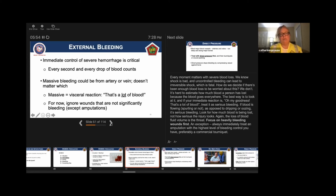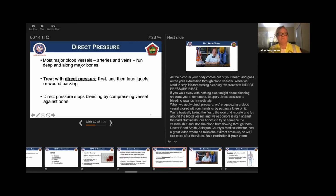Now, I'm going to talk about this more than once, but there is one exception as far as heavily bleeding wounds, and that's an amputation. If a person has an amputation, even if it's not bleeding a lot, you immediately address an amputation with the highest level of bleeding control that you have, preferably a commercial tourniquet. And we're going to talk a little bit more about that in a few more slides.